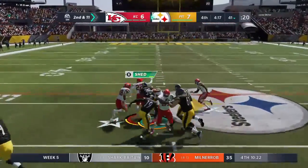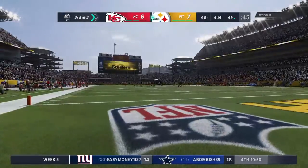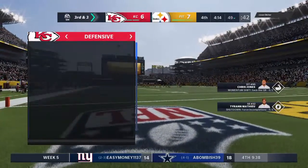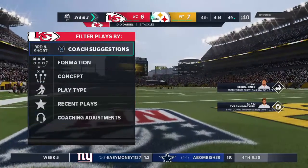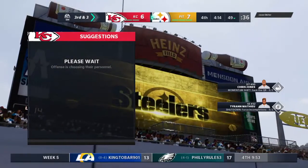Again, it's Connor. And he'll be taken down just shy of midfield. Ball carrier. The Chiefs will use the first of their timeouts. It's just their first. They'll be down to 2 remaining as we step aside here in the fourth quarter.